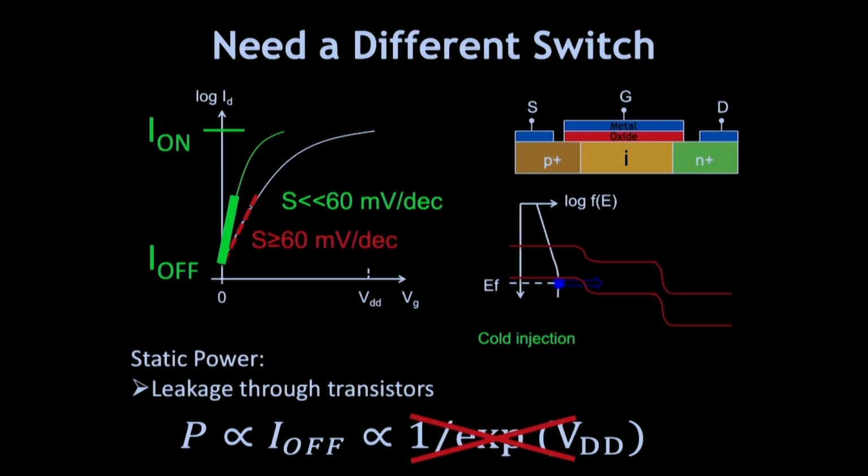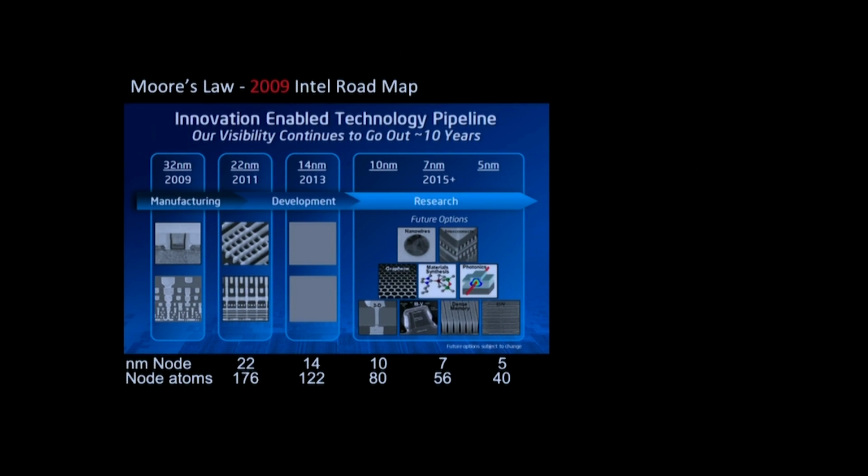And there are some ideas for alternative devices where you can introduce a barrier and lose that exponential dependence. But the sad news is these are really, really hard to make, and they haven't found a breakthrough.